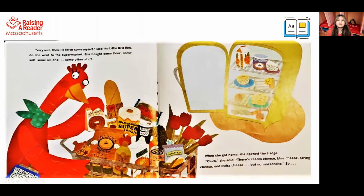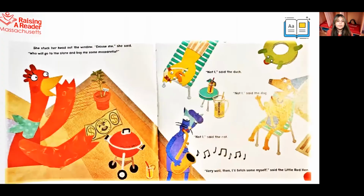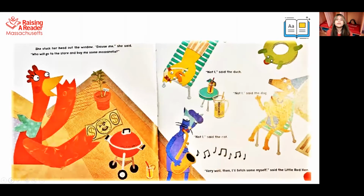"Very well then, I'll fetch some myself," said the little red hen. So she went to the supermarket, she bought some flour, some salt, some oil, and some other stuff. When she got home, she opened the fridge. "Cluck," she says, "there's cream cheese, blue cheese, string cheese, and Swiss cheese, but no mozzarella." So she stuck her head out of the window. "Excuse me," she said, "who will go to the store and buy me some mozzarella?"